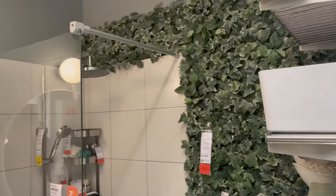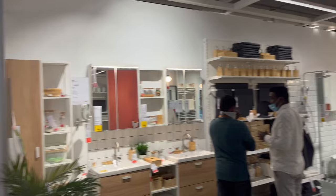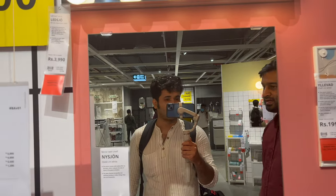Come on, Macha, let's move on. I think we have a lot to cover. Yeah. I think they have given a lot of attention to the hand wash and to the toilet section more, right?